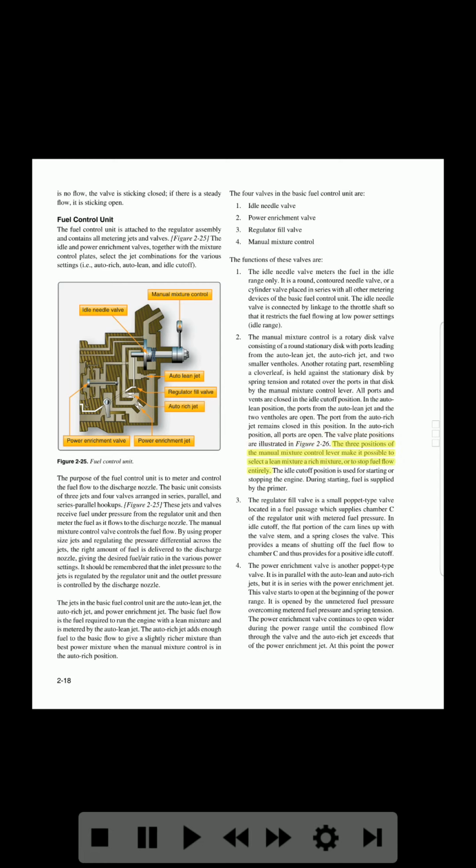The 3 positions of the manual mixture control lever make it possible to select a lean mixture, a rich mixture, or to stop fuel flow entirely. The idle cutoff position is used for starting or stopping the engine. During starting, fuel is supplied by the primer. 3. The regulator fill valve is a small pipette-type valve located in a fuel passage, which supplies chamber C of the regulator unit with metered fuel pressure.